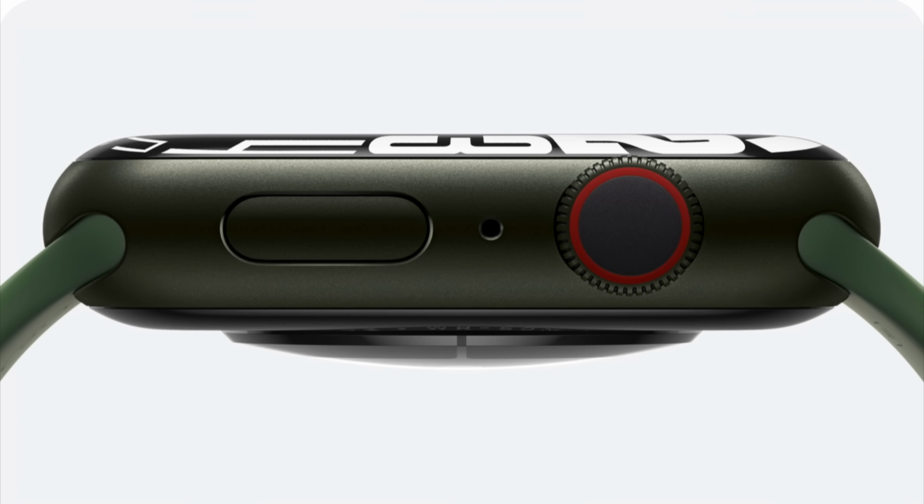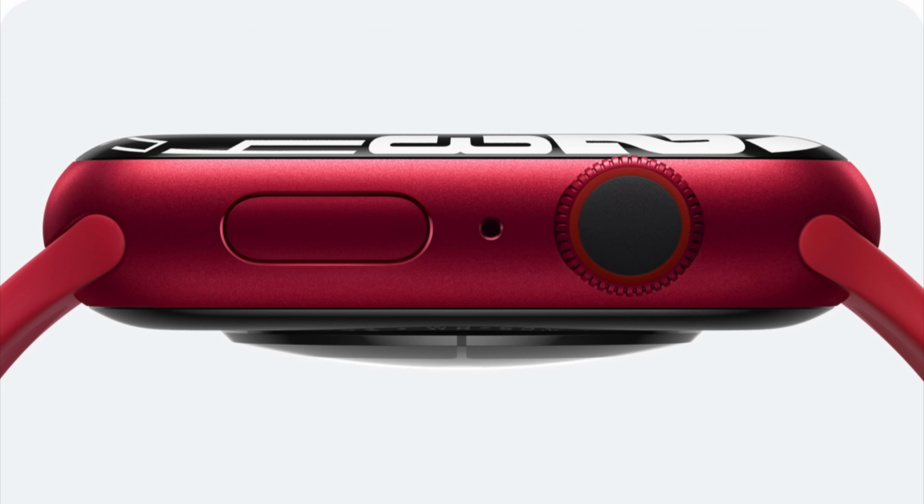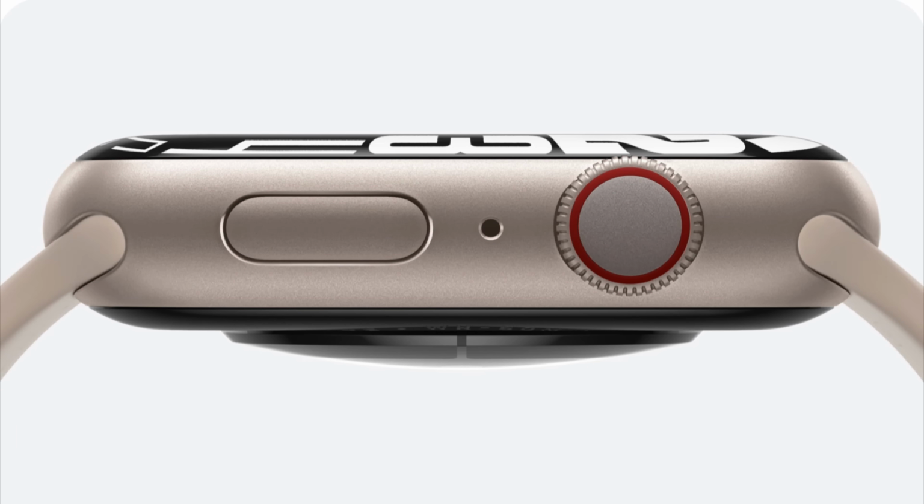Additionally, and the last reason you may not want to get the Nike version is you want a color. You want the red color, you want the new blue color, or the new green color. If you want any of those other colorways, you have to go with just the regular version of the Apple Watch Series 7 in aluminum.